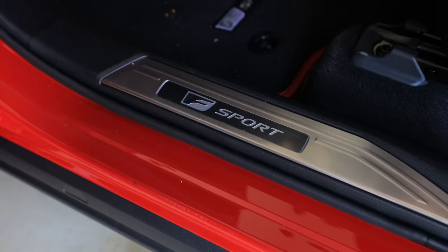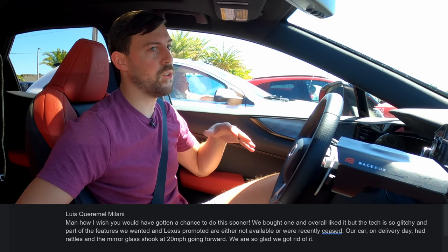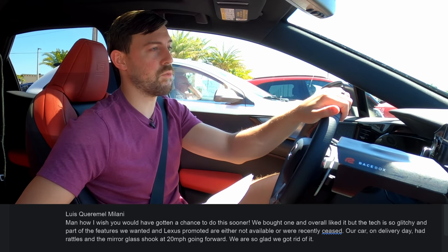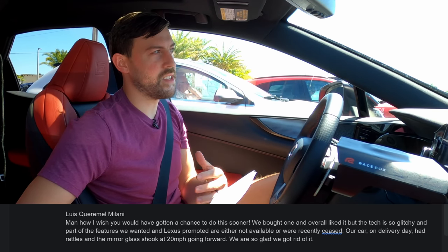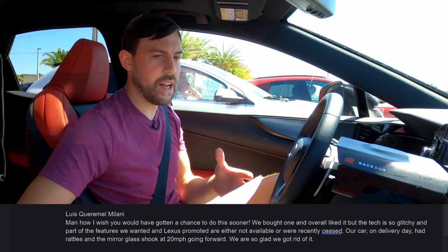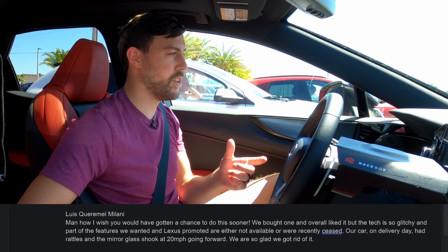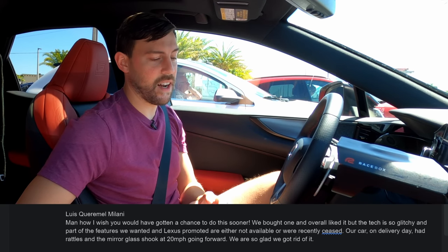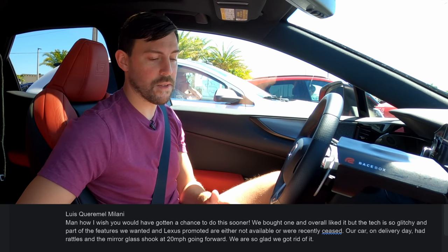The only issues I've had with build quality, and I don't know if it's just specific to the models, is the Mark Levinson sound system makes the front grills or the front speakers rattle, and it's more of a buzz than a rattle. It doesn't sound like door panels rattling. It sounds like the speaker itself is buzzing. It's a weird sound, and I don't think it's meant to be there.